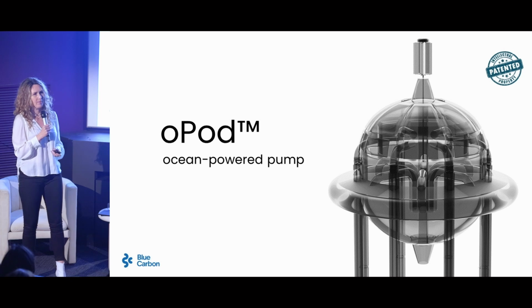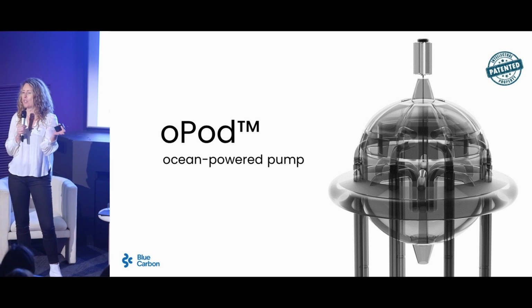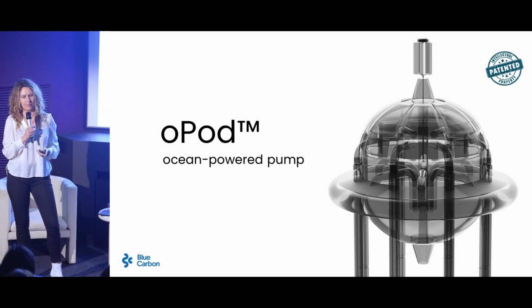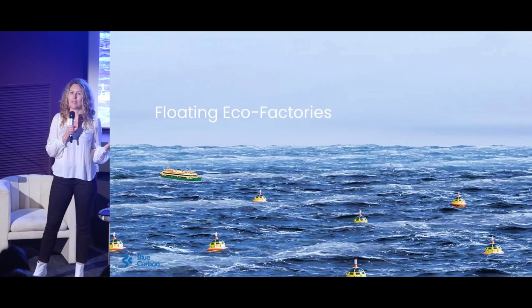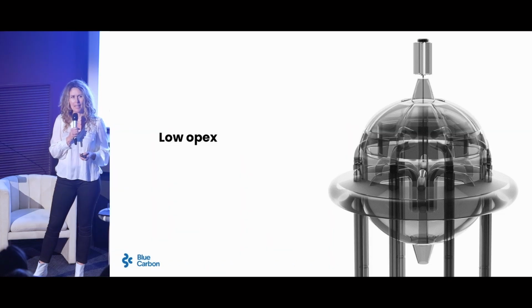Introducing OPOD, an ocean-powered pump. From an environmental perspective, you can think of it as a heart valve for the ocean, restoring the lost circulation. From the commercial perspective, it's a floating eco-factory, capturing carbon and restoring marine ecosystems. And the best part, they're incredibly efficient. They're like a perpetuum mobile machine.